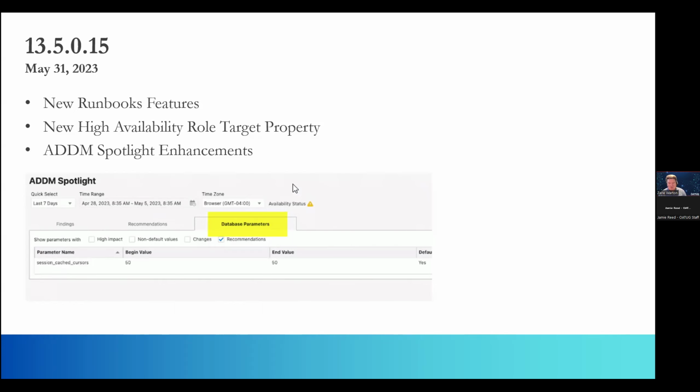There are also additional Spotlight enhancements for the ADDM Spotlight, which now includes an action menu to view recommendations in the parameters tab. When clicked, EM displays a slide out with details about the particular recommendations.